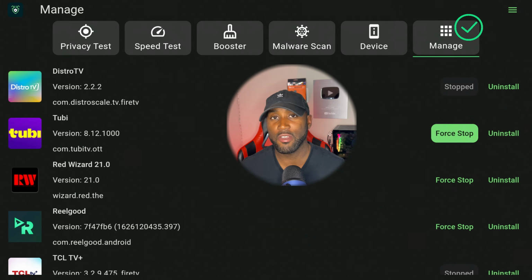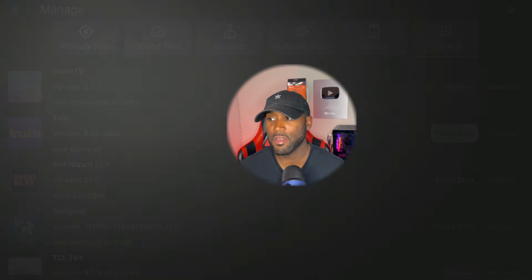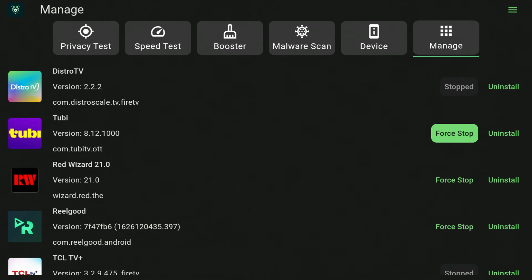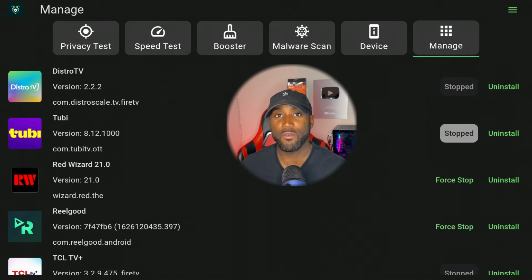You want to do this for each one of your apps. You click the force stop button next to the app that's running in the background. Come down here, click on force stop. Once you click on force stop, it's very easy. Just click the back button. It takes you back, and now you can see that instead of saying force stop, the app says stopped, highlighted in gray.